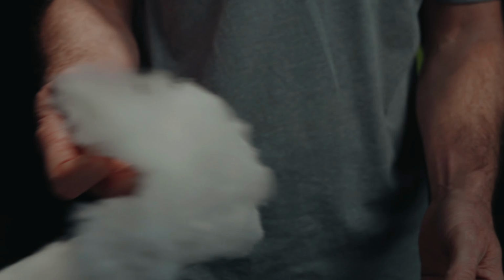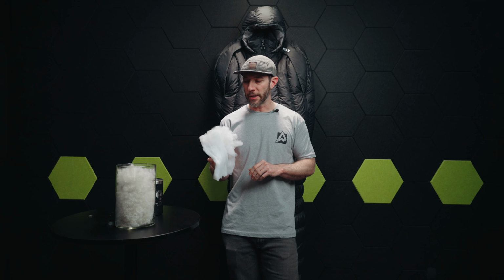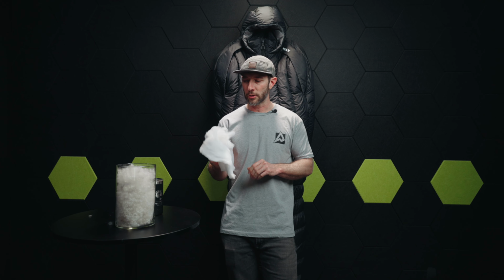We thought it best to go back to the basics. You have two main types of insulation to choose from, synthetics and down. Let's start with synthetics. Synthetics are going to be really valuable in wet environments, meaning that they have a high warmth when wet ratio. Because it's man-made, mostly out of polyester, they're extruded and the fibers are non-porous.